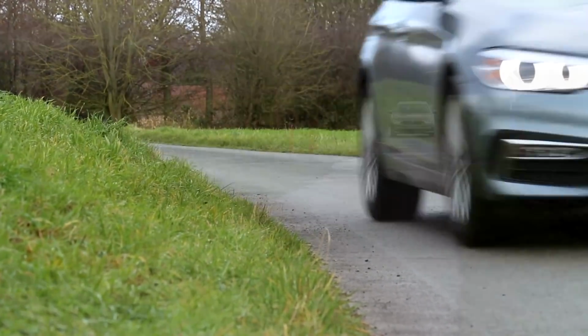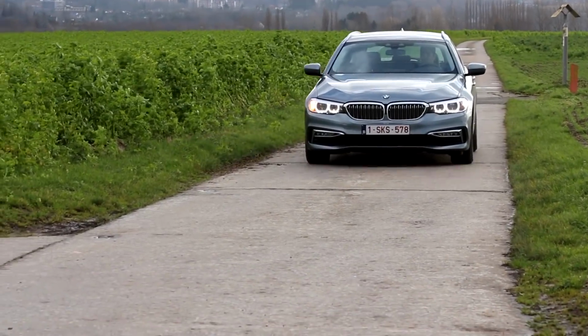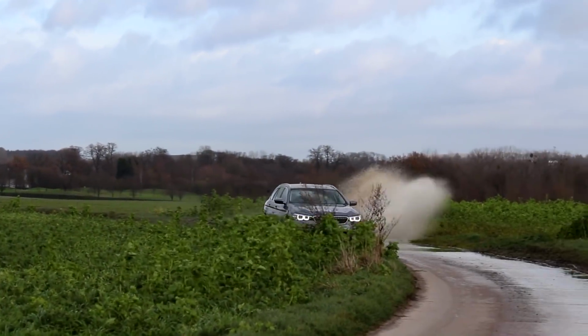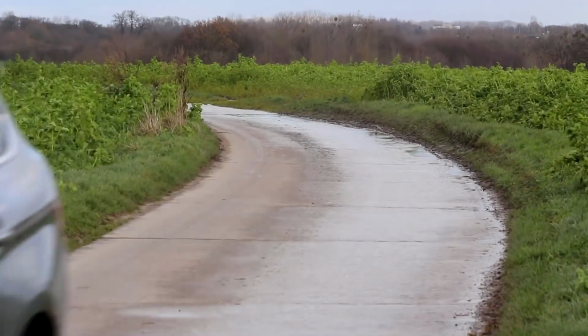Overall, it's a very pleasant experience, especially on long road trips, especially on the highway. It will be perfect. It will be just amazing. That's where this car makes the most sense. So yeah, overall it's a big thumbs up, and I can't really criticize this car on many points, except maybe the price.